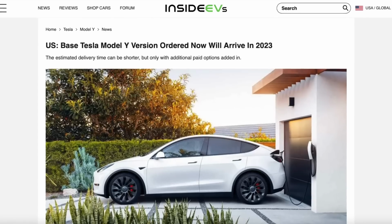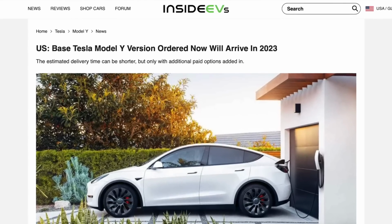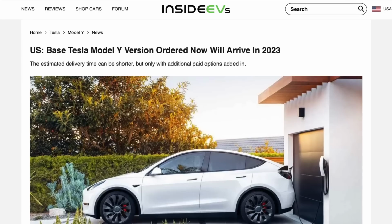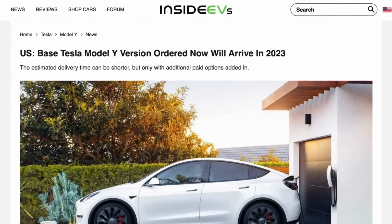We did just see lead times extend as well, and this was across all models. So that was just this week. A number of cars are now going to take even longer to get, which continues to be the case. As I've said in the past, the best time to buy a Tesla is now, even when there are these increases. And that is because we've been seeing these increases on a very frequent basis, and there's nothing to suggest that this is going to change in the short term.